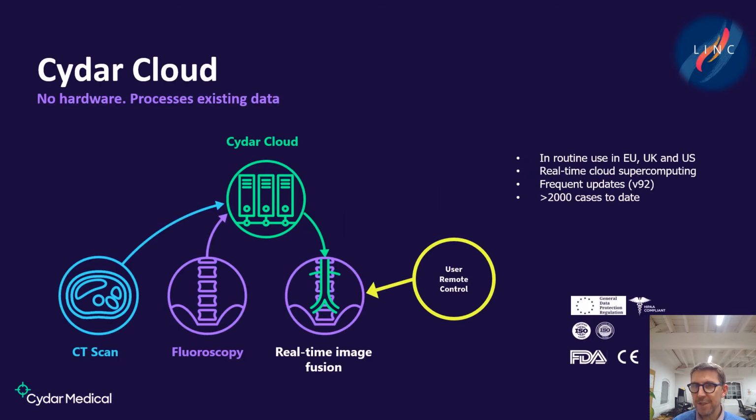So first thing, the cloud system exists. It is in routine, regulatory cleared use in 6 countries across EU, UK and US. Real-time, real supercomputing power, with attention being paid to each individual case that you operate on. Really frequent updates. One of the nice things about the cloud is we can be constantly improving, bringing in new capabilities. We're on version 92 at the moment and over 2,000 cases done to date. Regulatory cleared, CE marking, FDA, and compliant in all those geographies for data protection, GDPR, and information security and HIPAA.